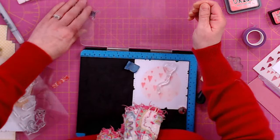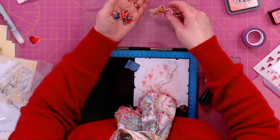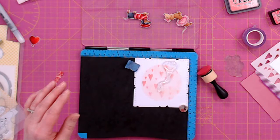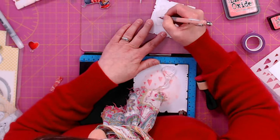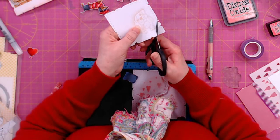Okay. These are my little pre-coloured images. And because I've not got any die cuts with this collection, what I did was I stamped. If I show you on this, it can make more sense. Got a pencil, and then just went round. If you're not so brilliant at cutting out, just follow the pencil line.